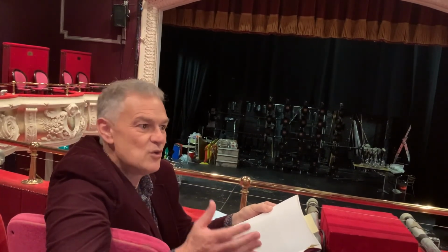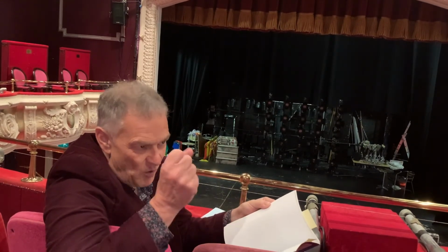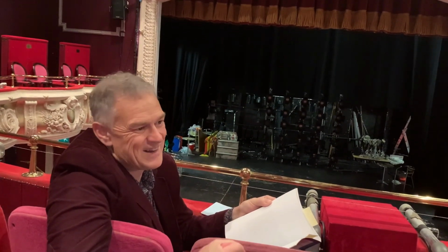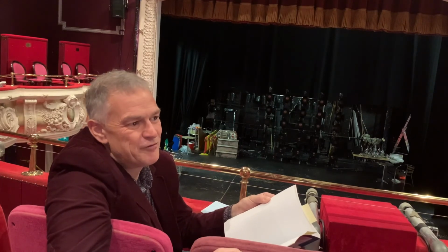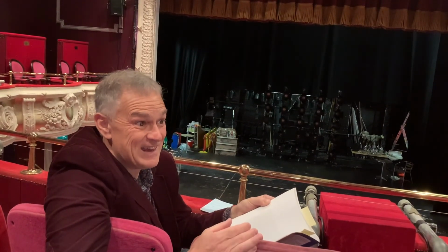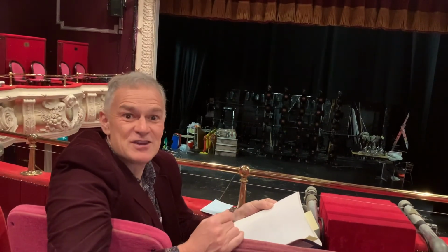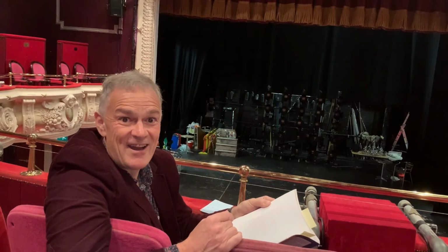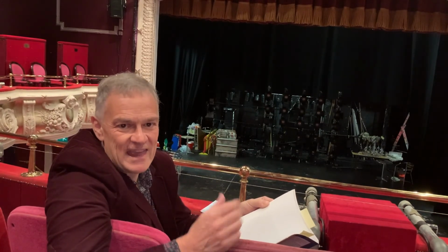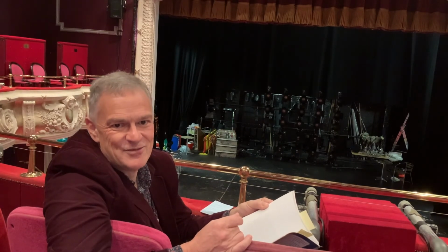I want to thank you personally for your guardianship of this theatre, and I want to try to hold that baton brightly for the future on your behalf and make sure that Theatre Royal Winchester can survive into the future. So if you care about the theatre, please do contribute to our survival appeal on crowdfunder.co.uk/play to the crowd. Thank you.